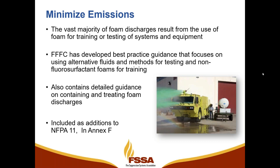You can also use what are called surrogate liquids when you commission a system. There are companies out there that specialize in doing a complete system check without having to flow any foam concentrate. They've gone through Factory Mutual and got Factory Mutual to say, yes, your surrogate liquid behaves the same as the fluorinated firefighting foam, and therefore you can use that liquid instead. And so that, again, minimizes some of the discharge stuff. These recommendations are included in the annex of NFPA 11, Annex F, if you want to go to that and look at it. Next slide.